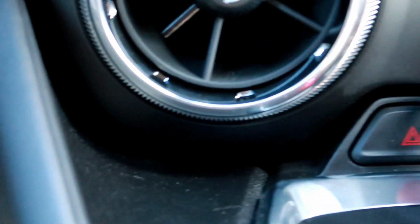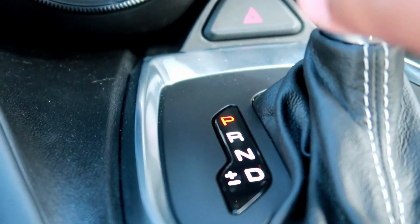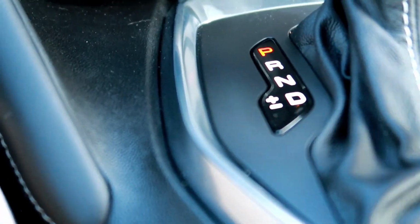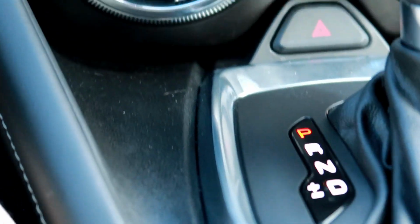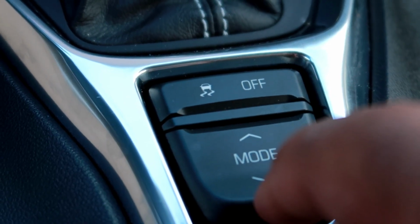But anyway, other than that, you got your emergency lights down there, your gear shift, of course, park, reverse, neutral, drive, and then you can move it to the side and go manual if need be. Here you got your traction control off. Then you got your modes.